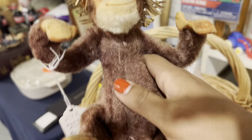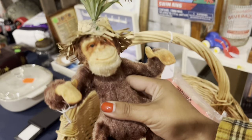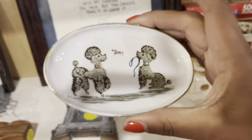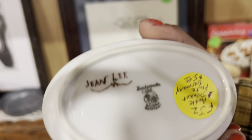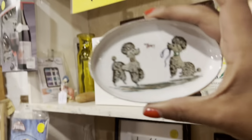That looks like a Japan sticker. And he's got a chenille bug. He's only $5. I am definitely gonna go ahead and grab this guy. I also just noticed this adorable little poodle dish. Oh boy, that is too cute. German, $5. And then of course they got the 25% off. I'm gonna grab this too.